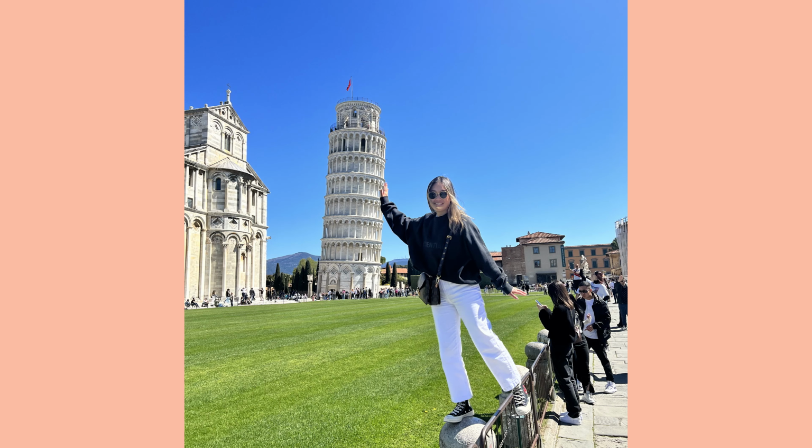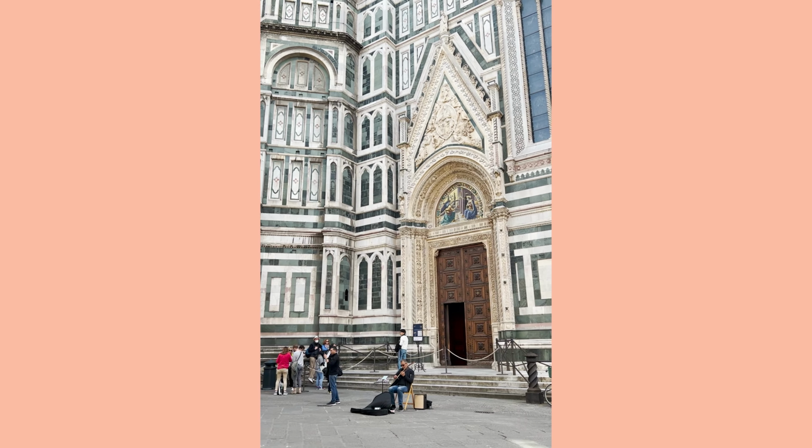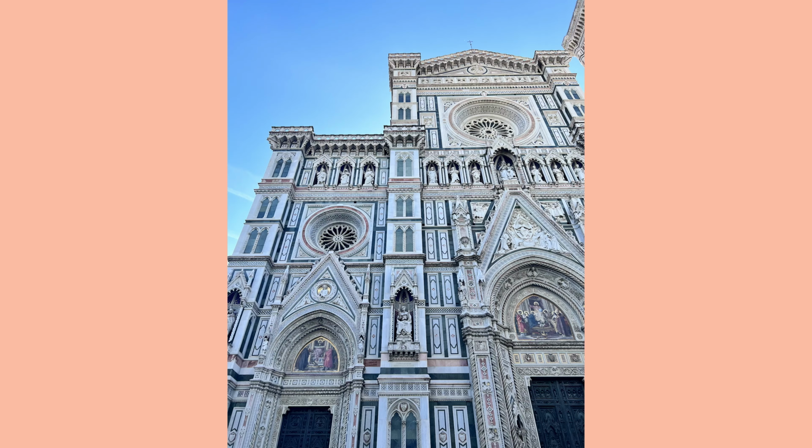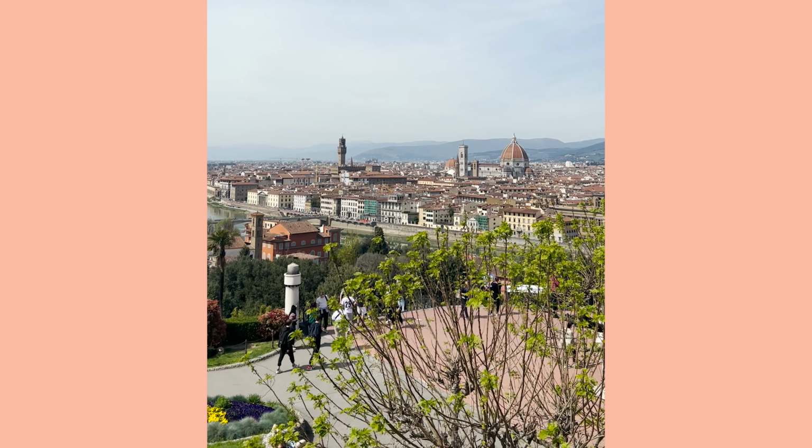So we went there just as a transit because we were going to Florence and Pisa. We did a stopover in Pisa, which is the Leaning Tower of Pisa, and then we went to Florence. Florence is divine. It looks like a fairy tale town, like cobblestones, really nice churches, really old but really intricate.